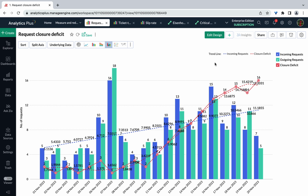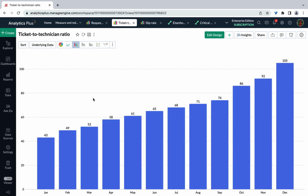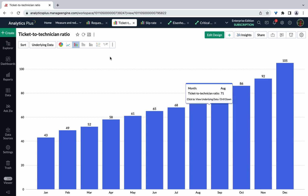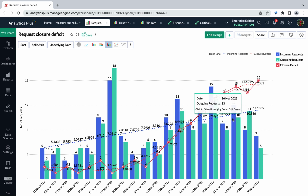Another way to understand your help desk's true workload is to compare the number of tickets per technician ratio. Now, the industry benchmark ratio for this metric is about 70 tickets per technician. And you can use a visualization like this one to understand the ticket to technician ratio in your help desk. This computes the ticket to technician ratio across each month in your organization. And as you can see here, in the latter half of the year, this ratio has clearly gone past the industry approved standards, which keeps in line with the increase in your incoming requests in your organization.